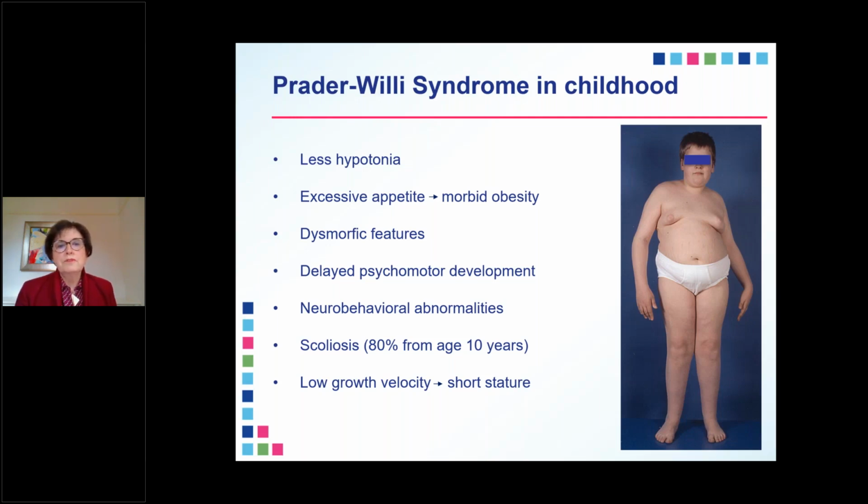The dysmorphic features of Prader-Willi become more apparent, with the almond-shaped eyes and also the tapered fingers, and also the delayed psychomotor development, which becomes more obvious over time compared to the healthy peers. Also, the neurobehavioral abnormalities will start to develop.